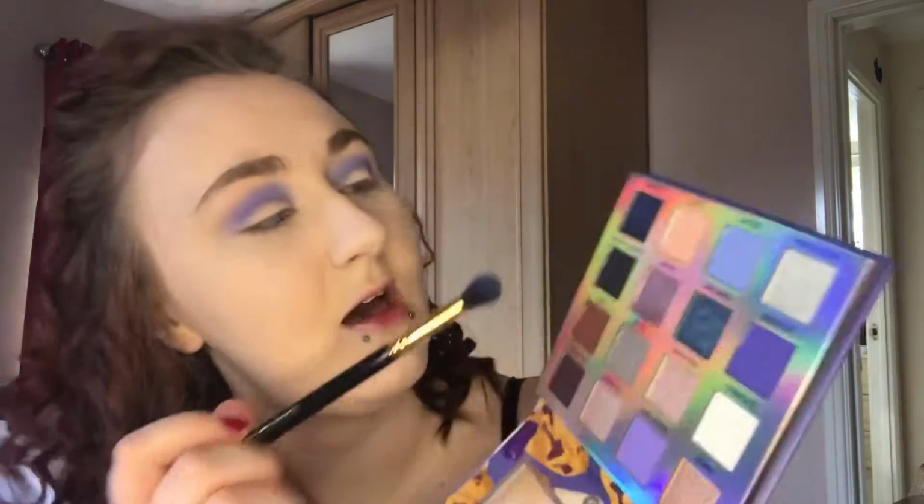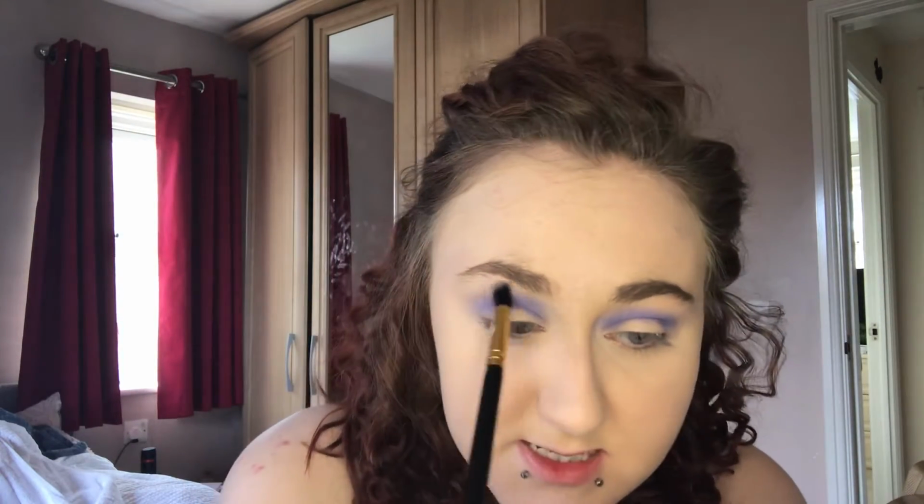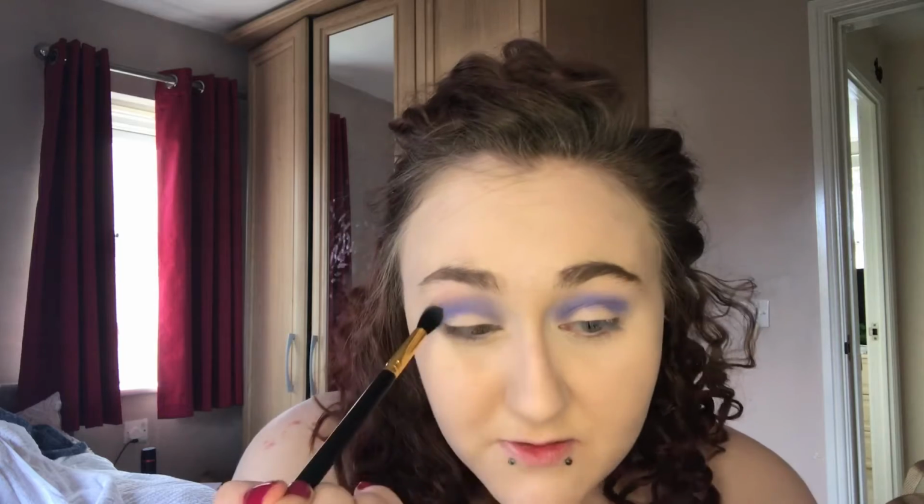Okay, next I think I want to blend that out a little bit with the shade here, the shade Fluffy. This is kind of a sort of peachy tone. I'm going to take that on the same brush, tap that in again and just blend the outer edges there. I'm guessing it won't show up too intensely on my skin tone, but there is a little bit of pigment, but it's just to really soften the edges. That is actually a really pretty shade.